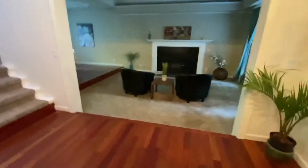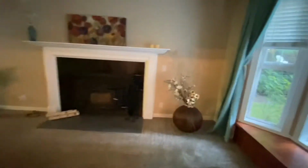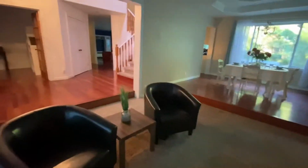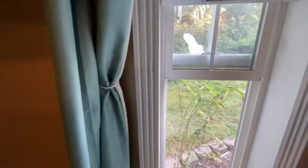Okay. To the right of the entry, we step down into a living room area, and this has a real wood stove. Cove ceilings. Interior paint, it's probably ready for some interior paint. I think they did some touch up, and to me it didn't go well.